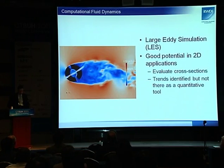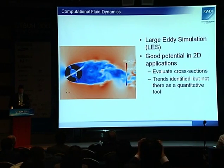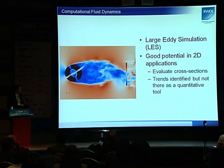Now also on the Nikhil tower, because it was two-dimensional, and because in this particular case there were a number of configurations on the table, and it was difficult to achieve a rapid succession of testing because we had to build essentially a separate model for each configuration, we looked to CFD and using large eddy simulation, and we thought it a good use of the tool. Given that it was a 2D application, you could generate your simulation relatively quickly as opposed to a full 3D simulation, which has its own challenges.